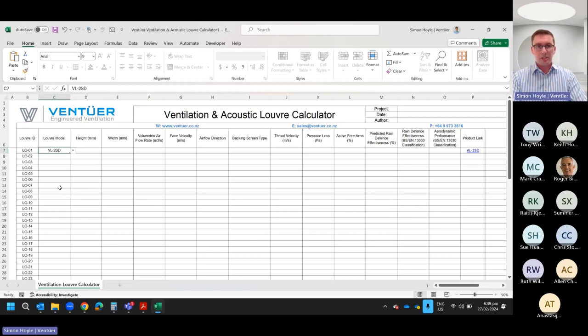So the sample I'm putting in here is a BL2SD, which is our double bank drainable weather louver. I'll put in a nominal size of 1500 millimeters high. Let's go 2 meters wide. We could say that we're going to put in a volumetric flow of 5 cubic meters a second. That's pretty high. We'll drop that. No, that's okay. 5 cubic meters a second.